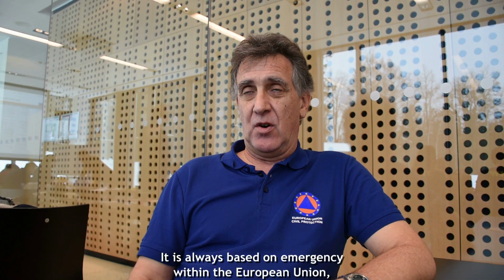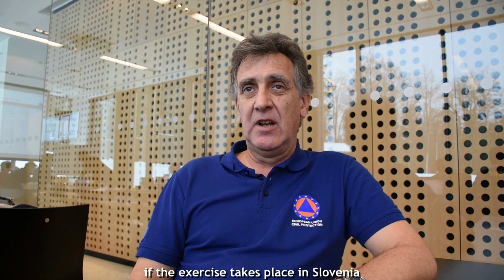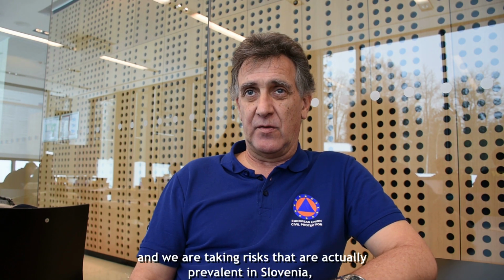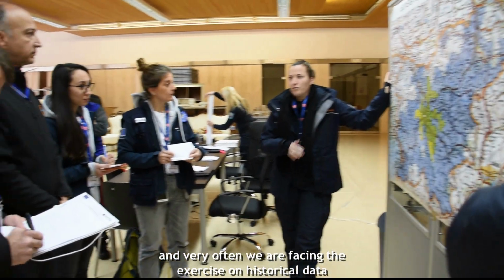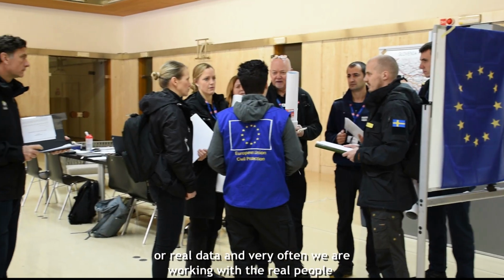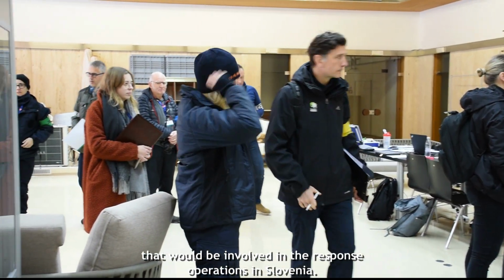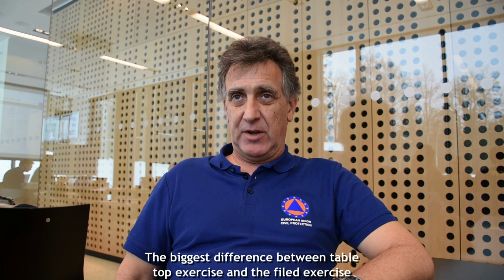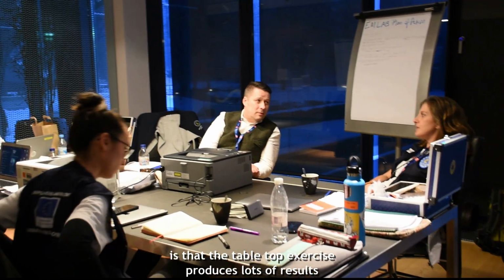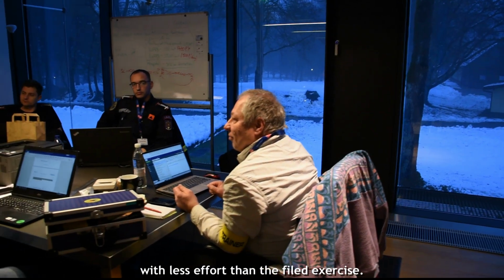It is always based on an emergency within the European Union. If the exercise takes place in Slovenia, we are taking risks that are actually prevalent in Slovenia, and very often we are basing the exercise on historical data or real data, and very often we are also working with the real people that would be involved in a response operation in Slovenia. The biggest difference probably between a tabletop exercise and a field exercise is that the tabletop exercise produces lots of results with less effort than a field exercise.